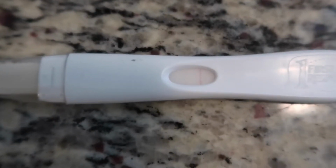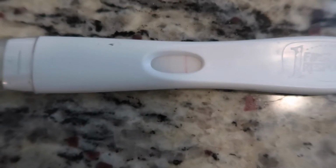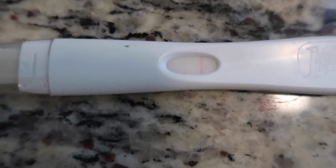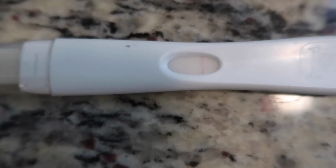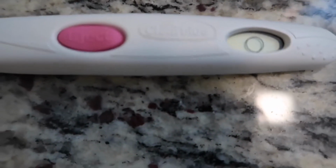So it's been a few minutes. This one's still kind of developing, but you can see it's definitely negative. Like the test line on the left is definitely darker than the line on the right. And then this one also just popped up negative. So that's good actually, because I'm only on cycle day 12.